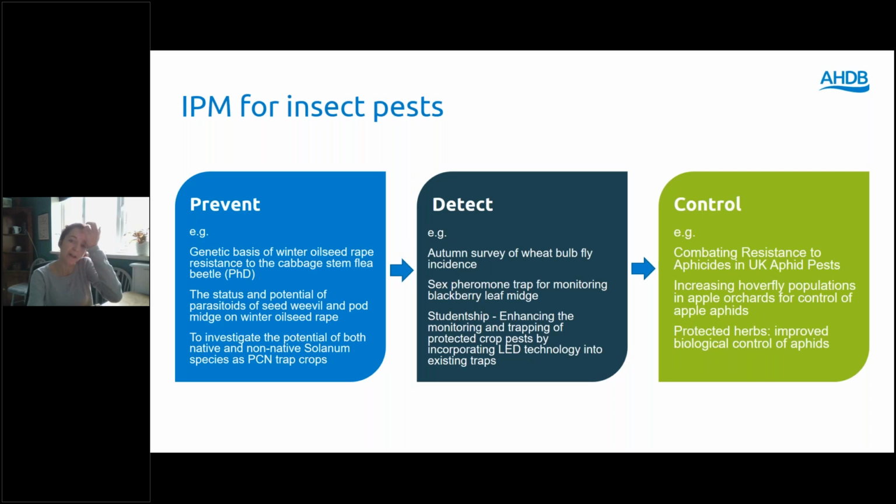So here I've just picked out a sample of some of the work that's available on our website, some of the research that's been done in these different areas on different crop pests and systems. And this is just to highlight that we'll have projects that are focused on a particular area of IPM, for example, in the prevent section. We might have projects that cover a couple of these or all three, and some that work on an entire system approach, so looking at the entire IPM strategy.